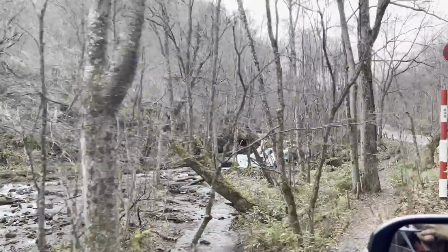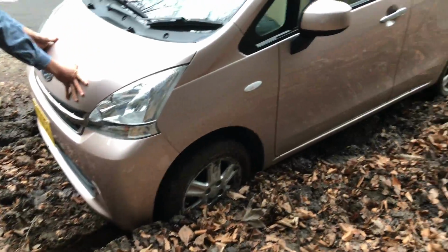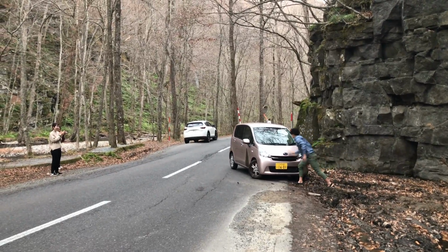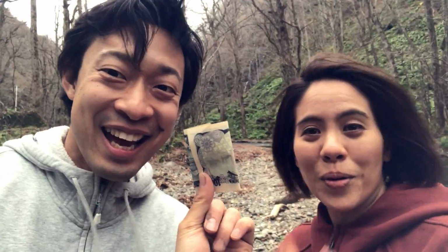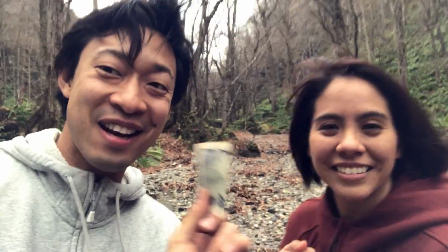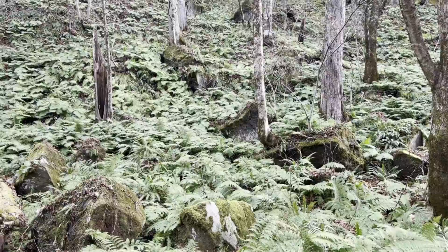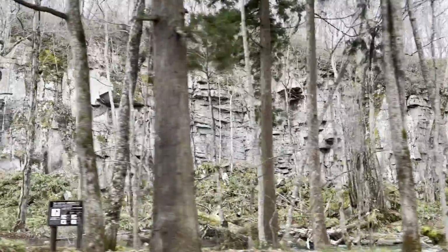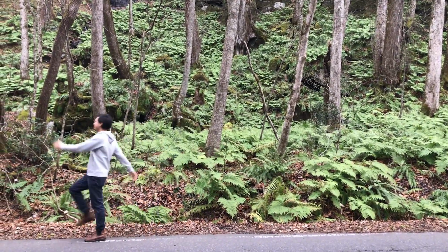When we were driving up the road along the river, we found a car stuck in the mud. So we helped him. Then he became very happy and gave us 1,000 yen. Yeah, we got money. In addition to the river, you can also see waterfalls and rare plants in this mountain stream. So it's highly recommended for people who like hiking and mountain climbing.